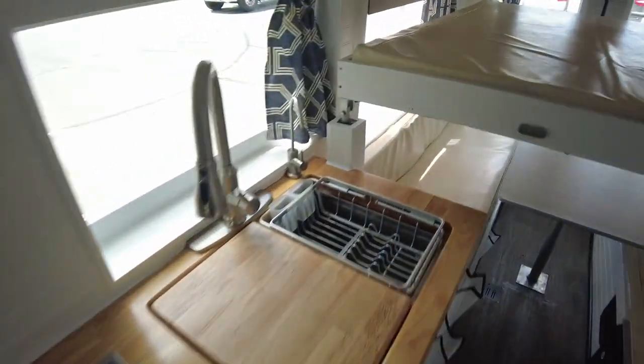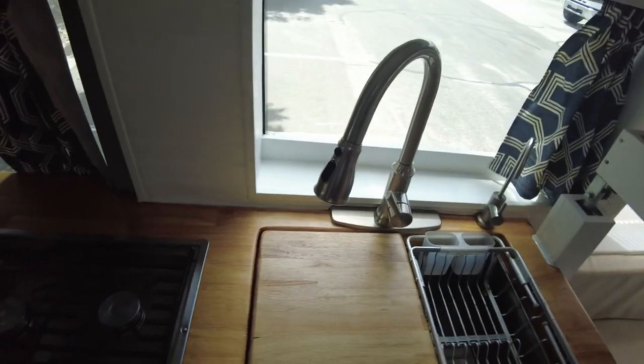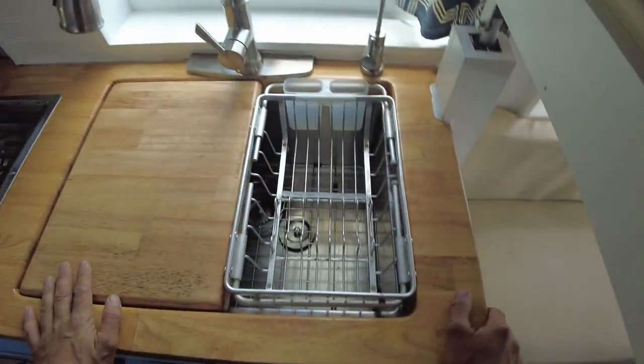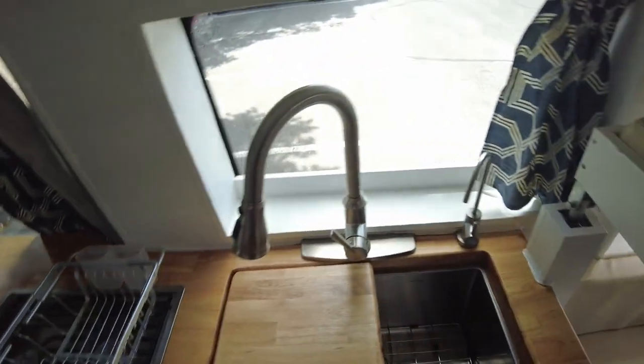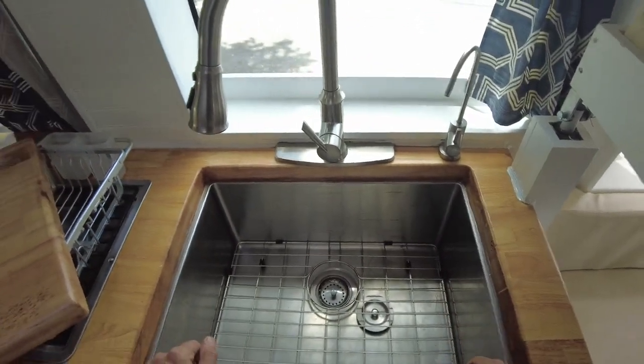I mean, I guess you can open up your cargo van door and just look out there constantly, but it's nice to just be able to look around and see a panorama of things. So, butcher block, really nice sink. Another great thing that I look for in vans. And if not, I try my darndest to build it in.